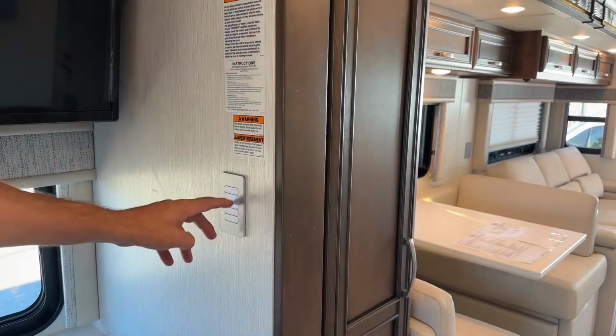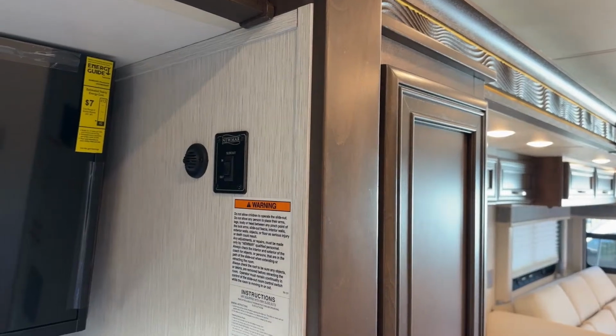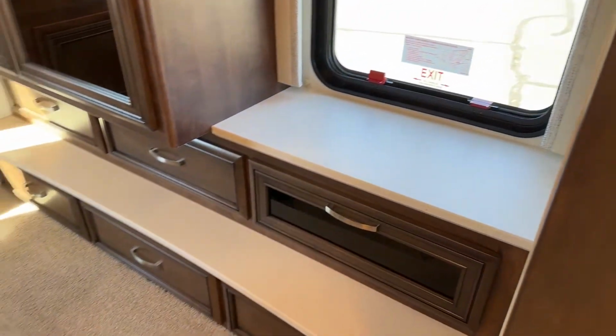Oops, I just turned them all off here. Let's turn them back on. This is our slide mechanism, and this is just a little sensor for the climate control. We do have an exit window here, but we also have pleated shades here. And again, nice solid surface countertops, that Corian type stuff.